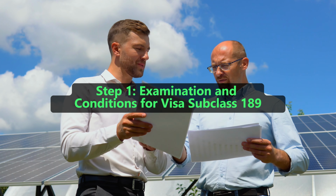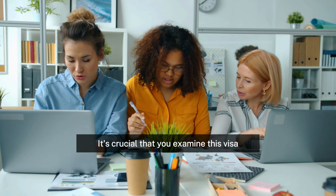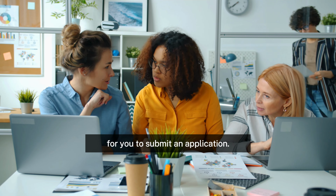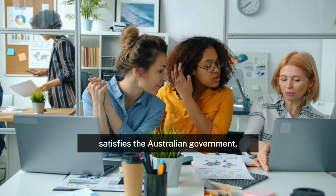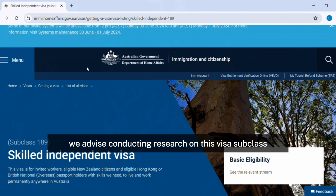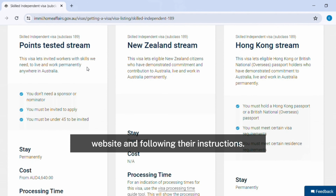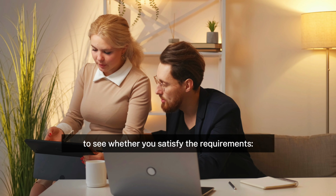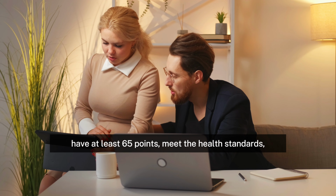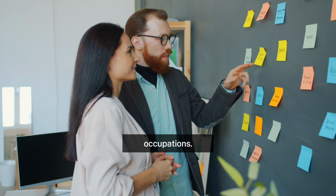Step 1. Examination and conditions for visa subclass 189. It's crucial that you examine this visa in order to know what you need to submit an application. To ensure that everything provided satisfies the Australian government, we advise conducting research on this visa subclass by visiting the Australia Department of Home Affairs website and following their instructions. Verify the following to see whether you satisfy the requirements. You must be under 45 years of age, have at least 65 points, meet the health standards, and have a skill that is on the list of acceptable occupations.